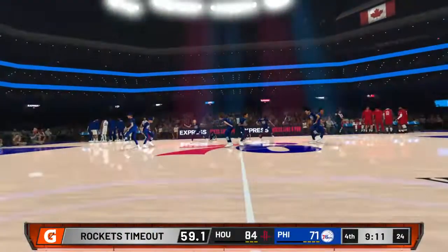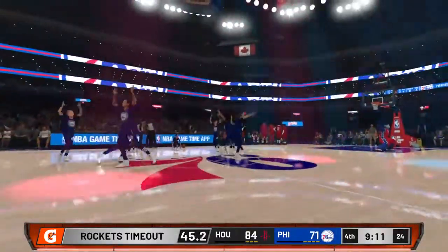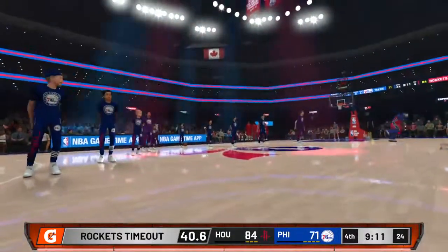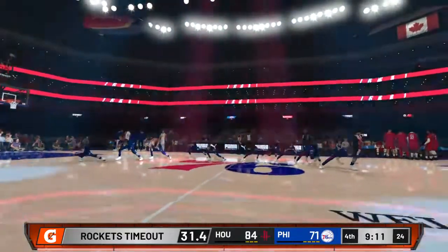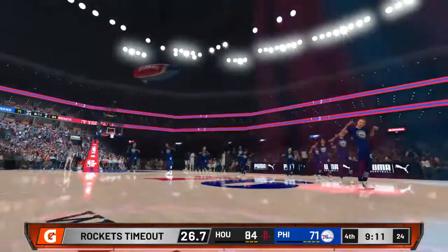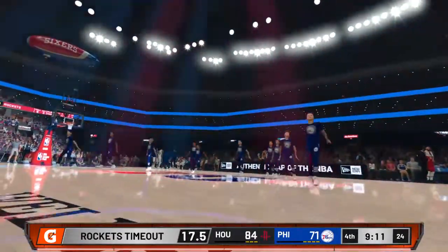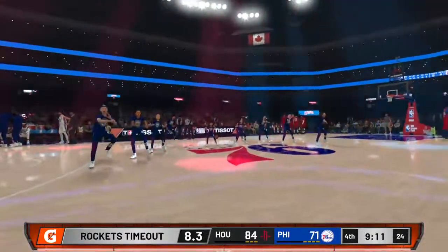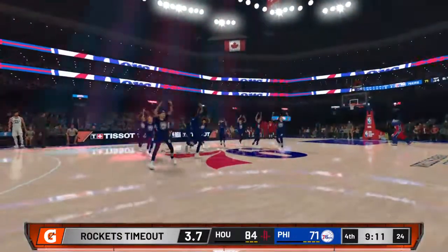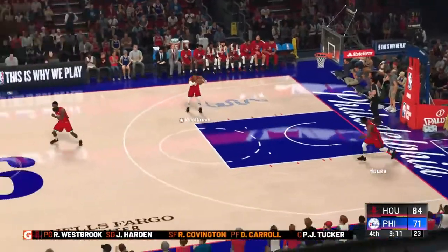Timeout called, the Rockets. Every timeout, a chance to review the lineups, matchups, or call a play. You know, that's what coaches are paid to do, right? I mean, curious to see what they go with here. And Philadelphia making a change here. Milton's checked in. And a change for the Rockets. Daniel House has checked in for Damari Carroll.